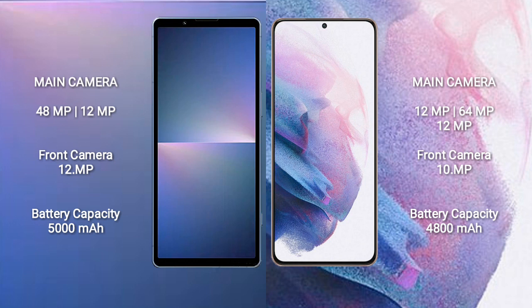Sony Xperia 5 Mark 5 has a 5000mAh battery, 25W fast charging support. Samsung Galaxy S21 Plus has a 4800mAh battery, 25W fast charging support.